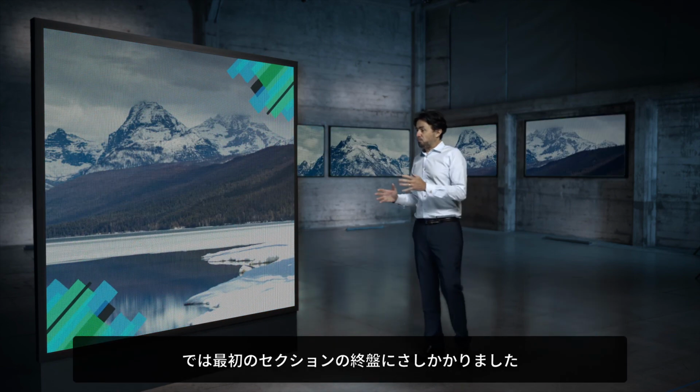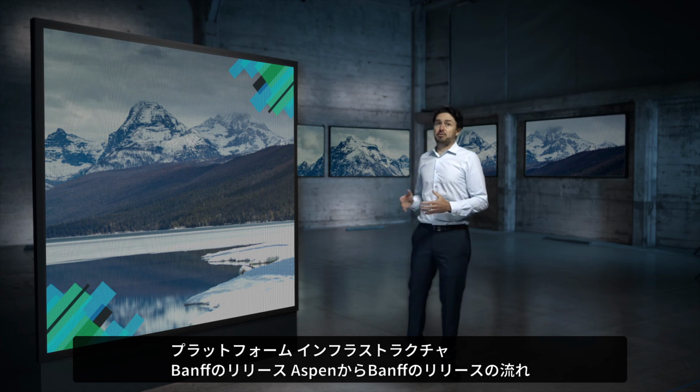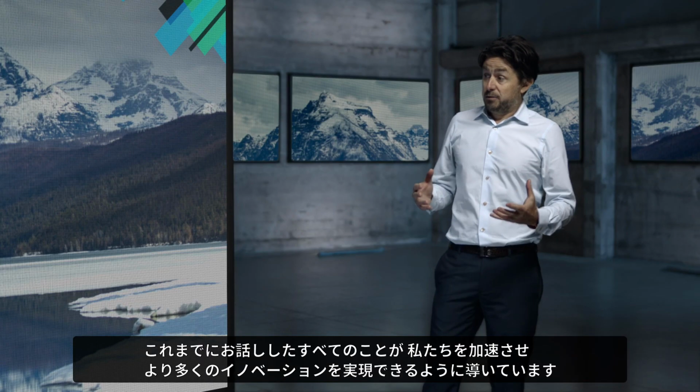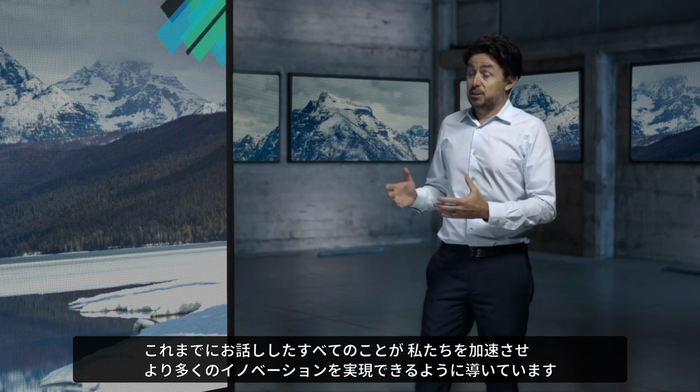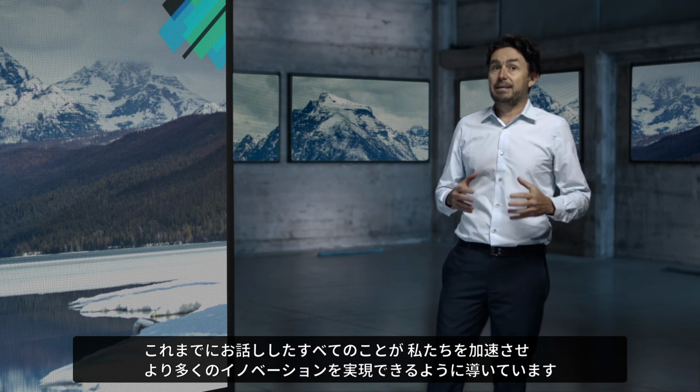And this brings me close to the end of the first section. Everything that we did show you so far, the progress we made in the platform, in the infrastructure, the release of Aspen first, and the release of Banff, is getting us into a position in which we can accelerate and deliver more innovation.